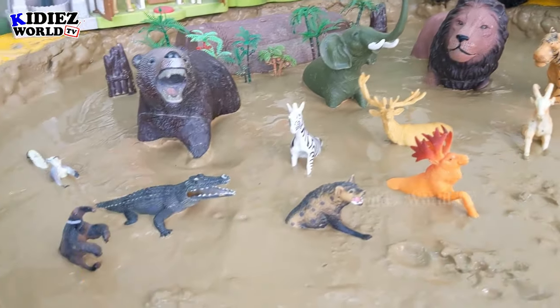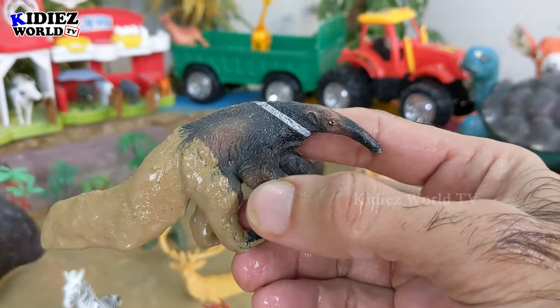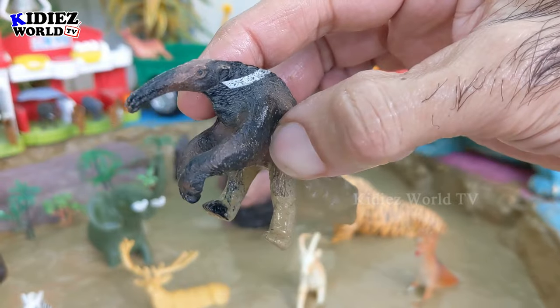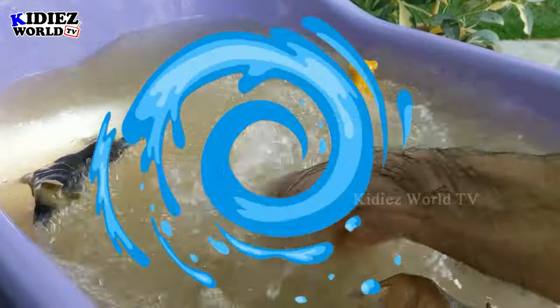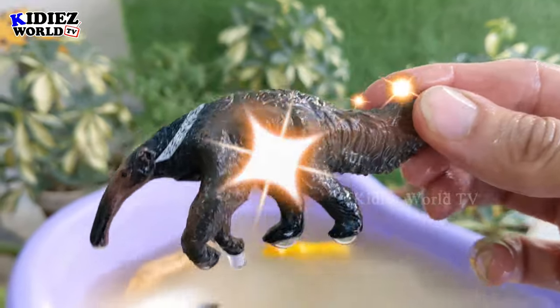And we still have a lot, so let's go for this anteater. A medium-sized animal, the anteater. You can only find him in the jungle. Let's wash him. Here we go, anteater.